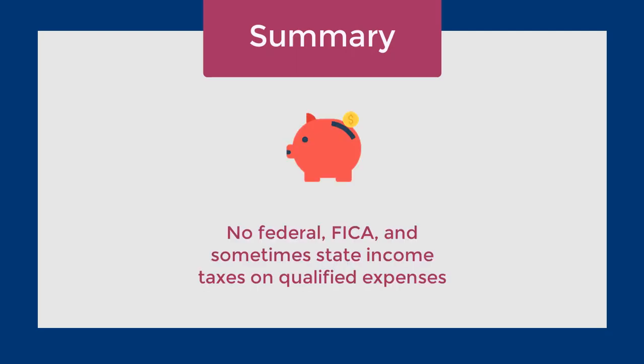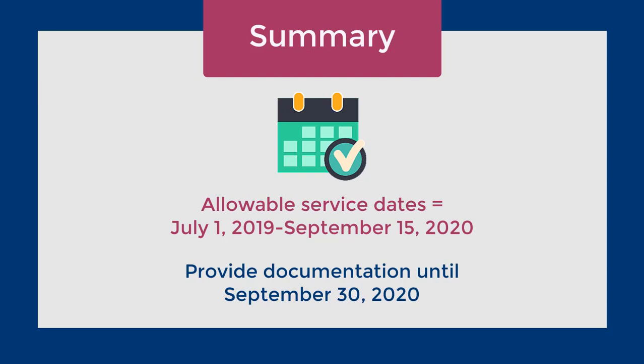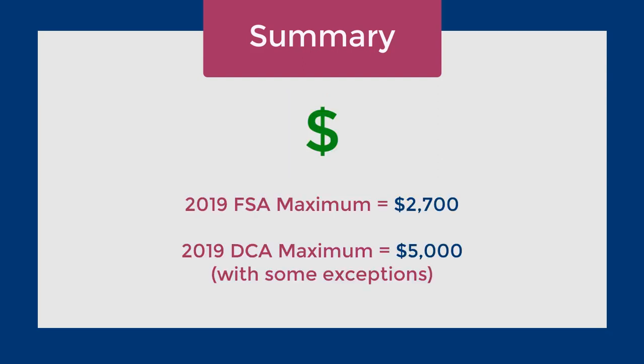Now that we have gone into detail about the two plans, let's summarize and identify the key takeaways. You don't pay taxes on your FSA and DCA funds. The plan year is, and therefore the allowable service dates are, July 1st, 2019 through September 15th, 2020, which equals a 12-month plan year plus 2.5 months grace period. You have until September 30th, 2020 to submit documentation for expenses that were incurred within the plan year. The FSA max is $2,700 and the DCA max is $5,000.